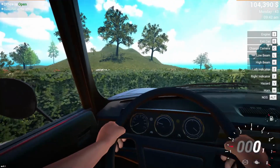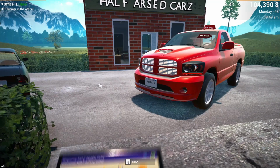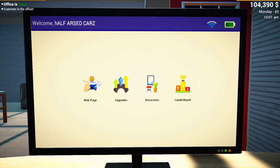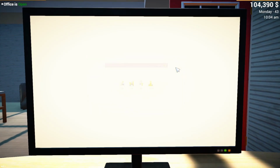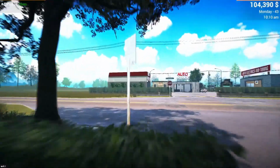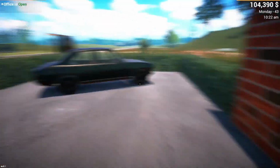Oh, I think I've figured out the reason why there's no customers. There's a customer at the office, but they're not at the office, if you know what I mean. So, where I've got this car parked... Oh, come on. Bloody dodgy tablet. Right, I'm going to have to do this the old-fashioned way. Manually take it off. Remove from sale, just quickly. I just need to move it. Now, apparently, this pole here causes a problem. So, I've got to move the truck, and that might work.